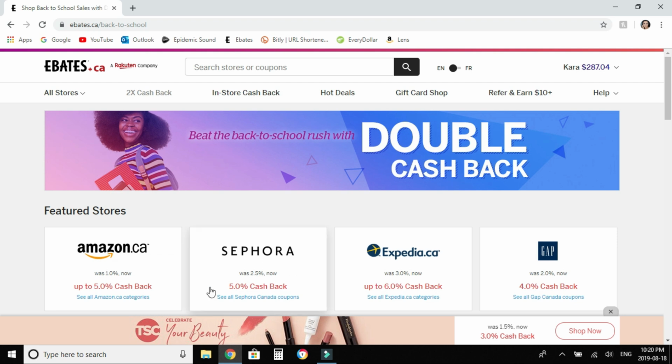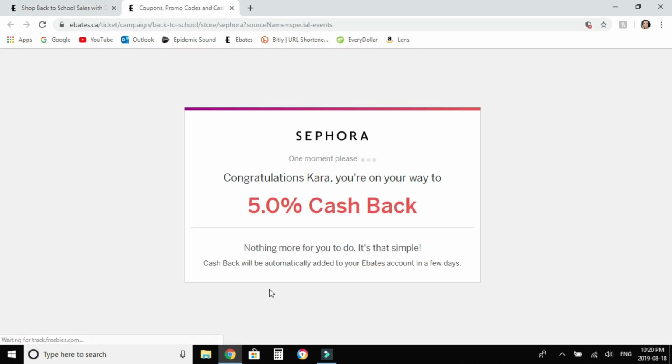You can see here on the Sephora one that you're getting 5% back. So it's like a sale on top of a sale. You have to wait a couple months to get your cash back, but it does add up quickly. And it's stuff that I'm buying anyways, so I don't see why not. There's no fee for service. It's a website that you can join for free.